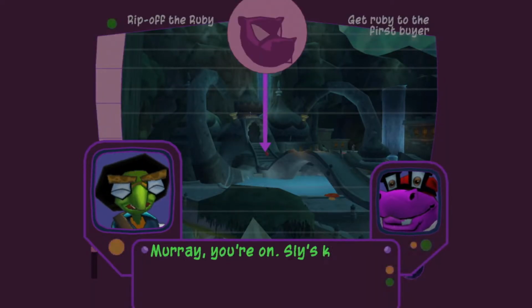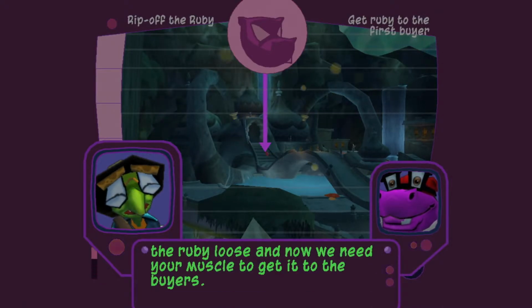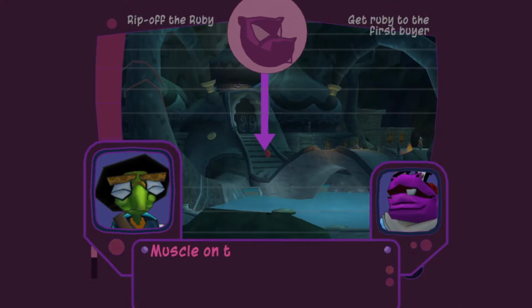You're on. Sly's knocked the ruby loose, and now we need your muscle to get it to the buyers. Muscle on the way.